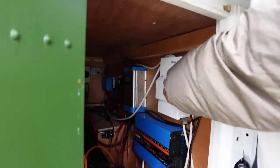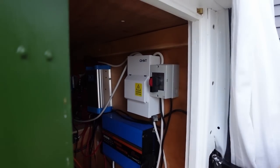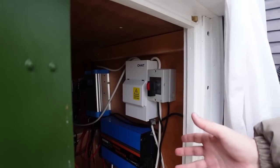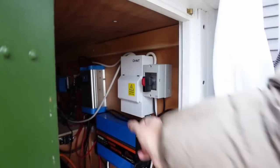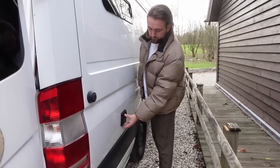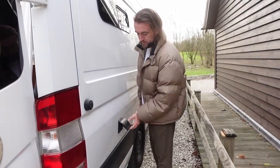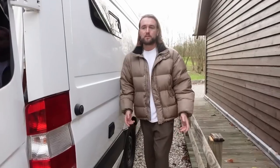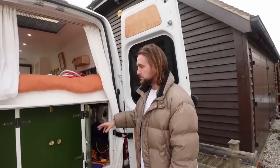And lastly, everything stored here enables us to switch between 12 volt, inverter or mains. So if we're hooking up, we just switch this, and then we're just running off the mains power using 230 volt. Around this side, we have our hookup. So when we're at campsites, we just plug in there, and all the electricity is working as it would in your home. Yeah, so that took hours to work out how to do this design, and we fitted it all ourselves.